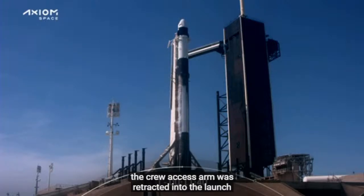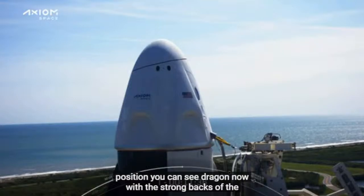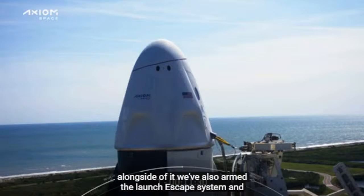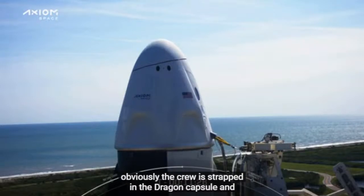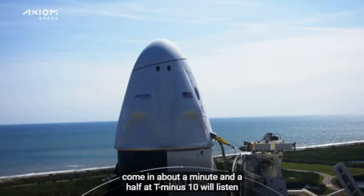You can see the crew access arm has retracted into the launch position. You can see Dragon now with the strongback of the transporter erector and the umbilicals going to Dragon alongside of it. We've also armed the launch escape system, and obviously the crew is strapped in the Dragon capsule and they're ready to go. Final instructions for the crew will come in about a minute and a half at T-minus 10. We'll listen to that.